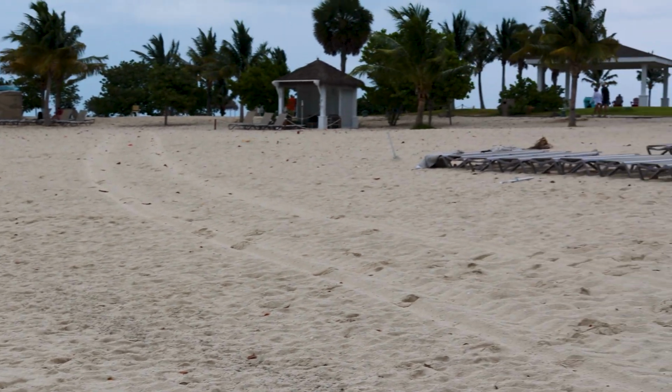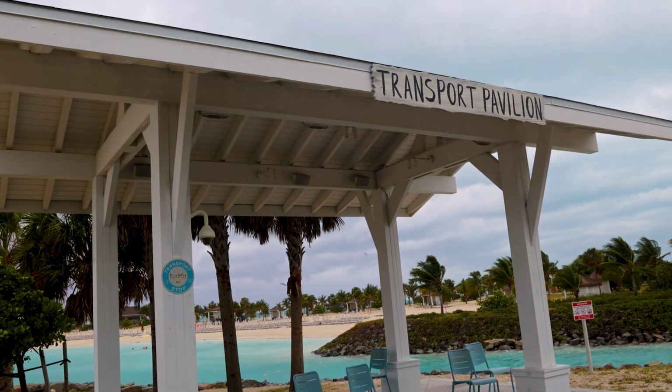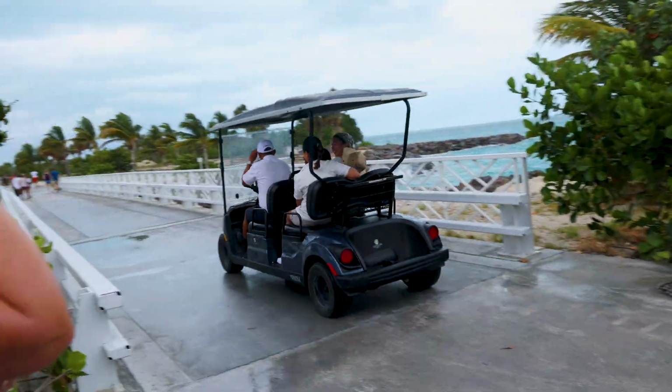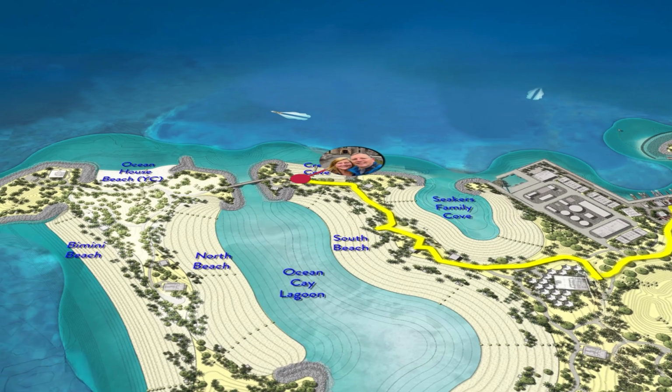Now, like I said, this island is 64 square miles. The good news is you don't have to walk at all. They do have these transportation pavilions, and they'll have extended golf carts that will take you from one place to the other, and then of course back to the ship.